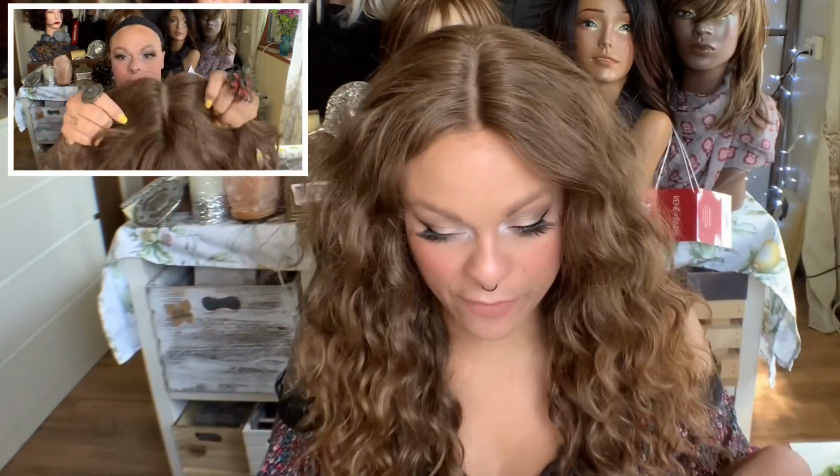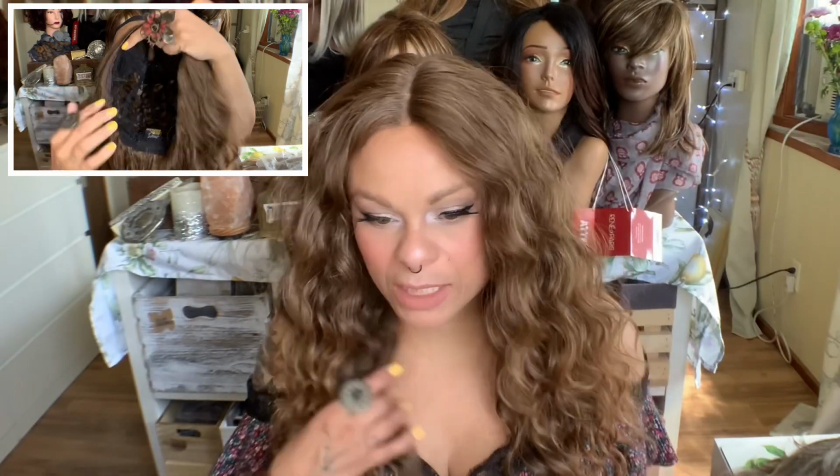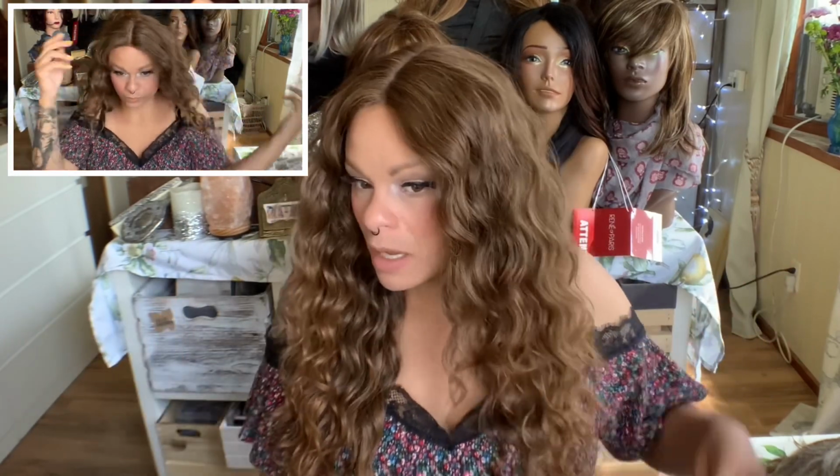I still have Coco in my long-term collection. I also have a video up on her so you could check her out, okay? It's one of the few synthetic curly wigs that I still have and still enjoy and feel like can still look good, because I've worn Coco a jillion times. I will do a comparison video with this and Coco because I want you to see not only the curl pattern, the wig, but the length, the tapering. Everything is so similar to Coco. So I want to do a comparison to see if they're similar.